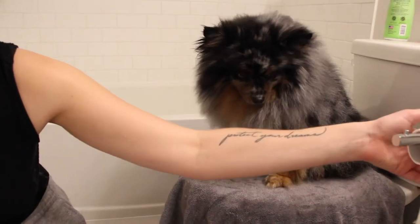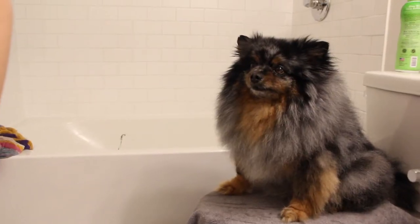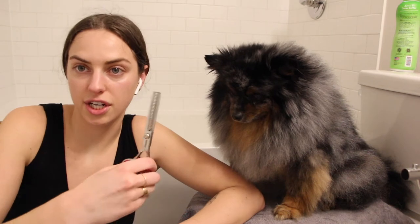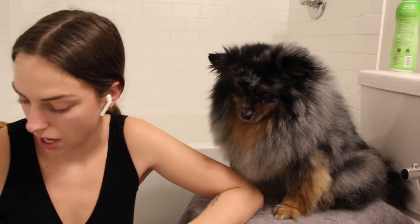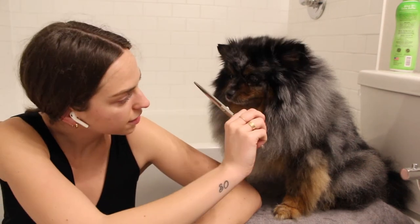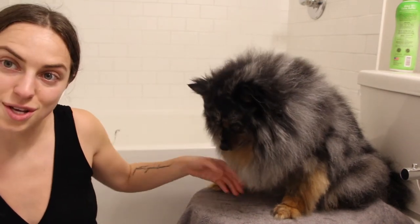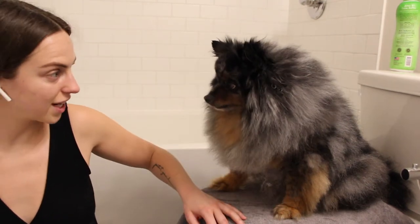We are now gonna start trimming him. Awkwardly, I just have him sitting on the toilet while I trim him. So I have these thinning shears to kind of blend out my lines, and I have just regular shears here. I'm gonna snip down. As you can see, he is so insanely fluffy. And we are gonna get going.